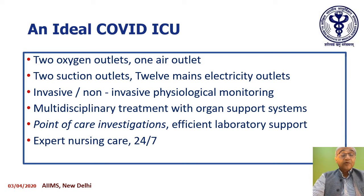We come to the requirements, and one must realize that one would need oxygen outlets, air outlets, and vacuum or suction outlets. Along with this, for every bed, 12 electricity outlets are required to run all the gadgets. These are ideal specifications. However, when one is making an ICU in a short span of time, one could compromise on the number of electricity outlets, but there should be no compromise on oxygen outlets and an air outlet.